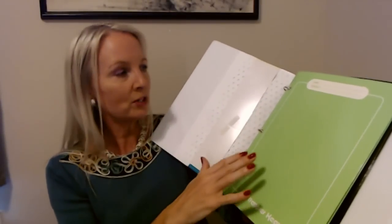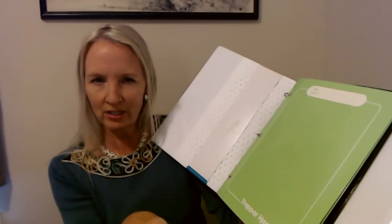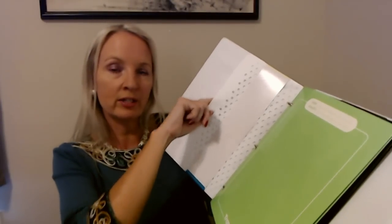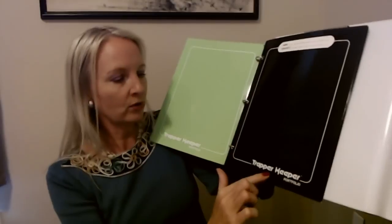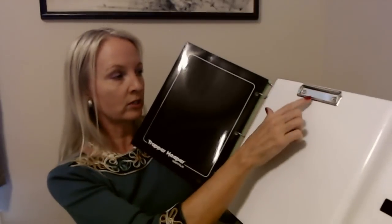Oh, the first one is a pretty green. It's a slightly different green from the green on the front. It's a little bit more neon. It's not really neon, but kind of. And then we have our little vinyl pocket here on the inside. And let's see what the other folder looks like. We have a plain, shiny black folder here with this border, Trapper Keeper Portfolio. And it's on the green one too. So this one just has the two. And then of course it has the little clipboard in the back. That's neat. So that is our little puppies.